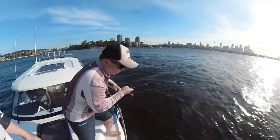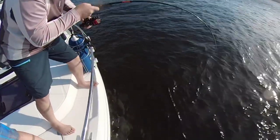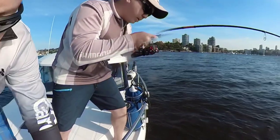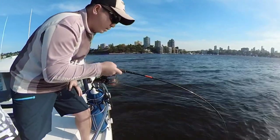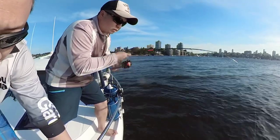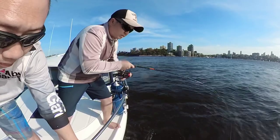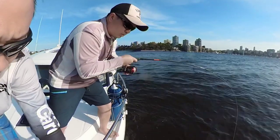Bro, look at that, bro. No, it's not a kingy. It's a chewy? Something. It's not a kingy. It's Trevally. No, it's not a Trevally. It's not that big. Trevally can be that big. It's a big snapper, I think. Snapper? I think, eh? You know what? You could be right.